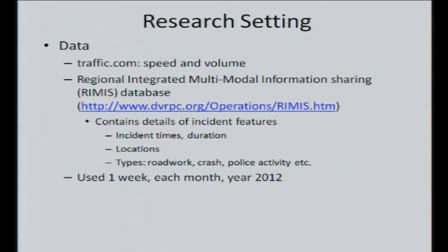Whichever incident was recorded by PennDOT or the police, the database has detailed features of each incident, meaning when it started and when it ended, so basically it gives you the duration, as well as longitude and latitude information. On top of that, what was the action, what was the result, and what was the feature of it? Was it some roadway work, or was it a crash? Was it a disabled vehicle or things like that?